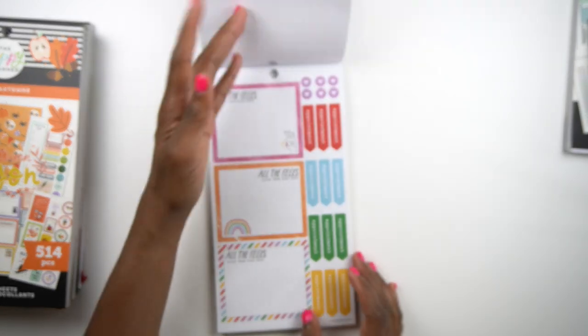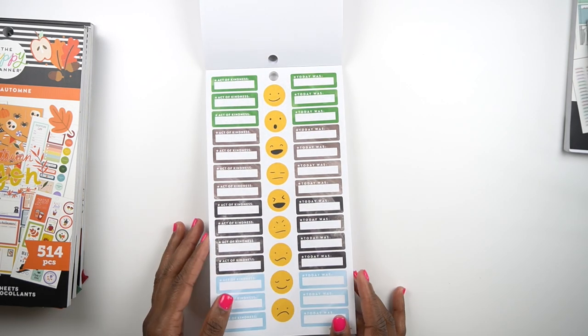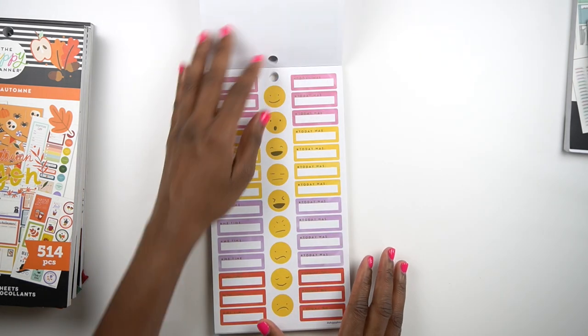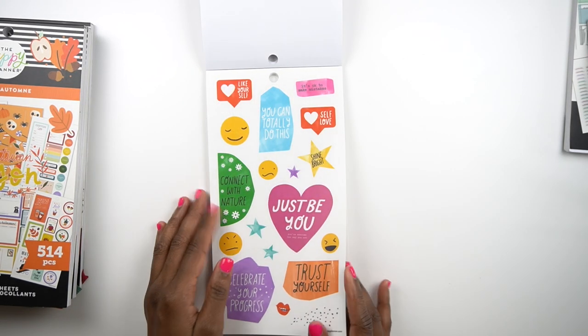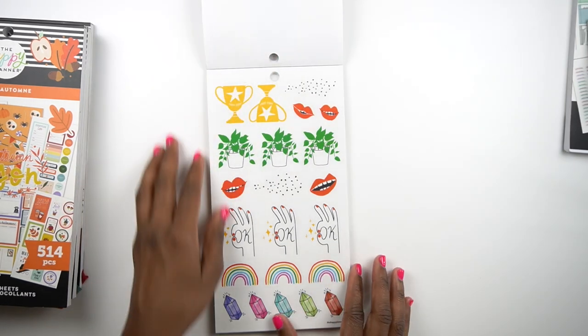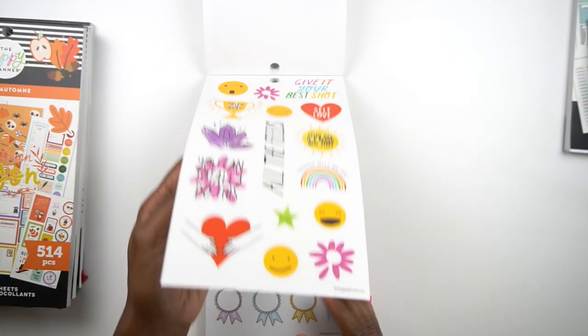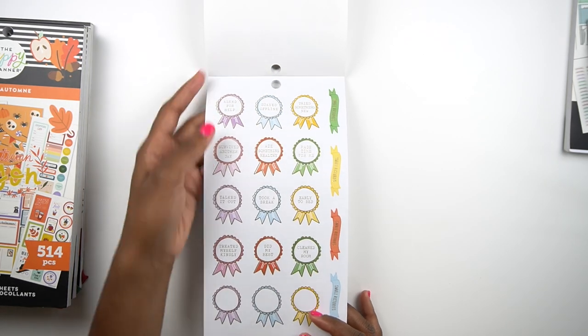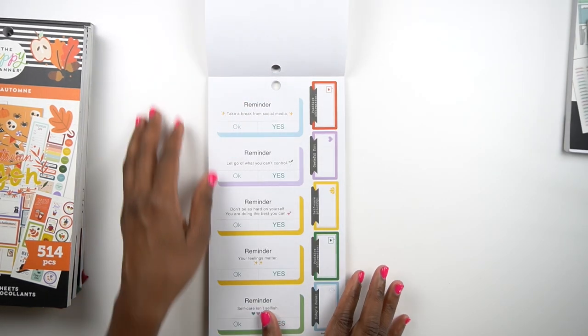Get it done. Important. All the feels. Act of kindness. Today was. So just kind of emotions, writing it out. Today was same thing. Some really cute clear quote stickers. Just some decorative, more decorative, more decorative. Made time for me. Ate something healthy. So these are just kind of like awards you can give yourself.